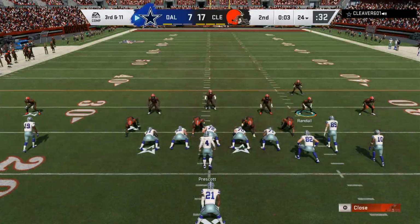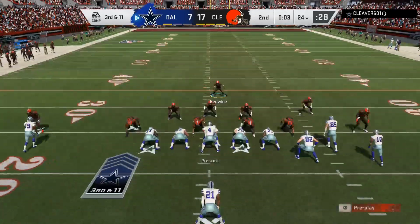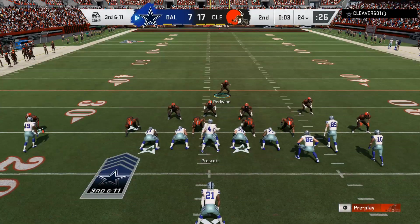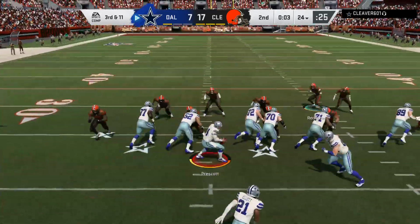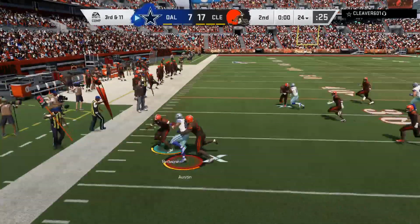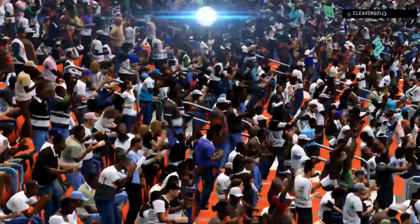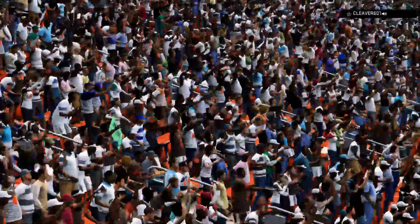And this will probably be the last play of the quarter. This time they stay on the ground. That's it for the first half. Two more quarters to go. We'll have plenty more to see after the break.